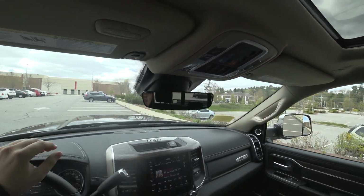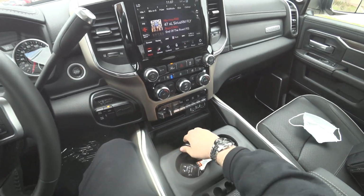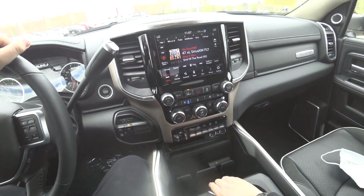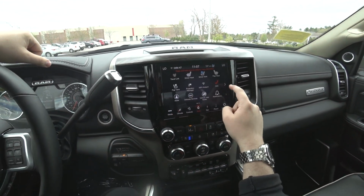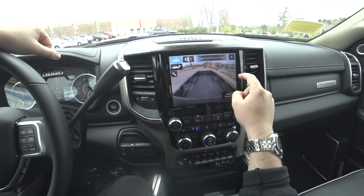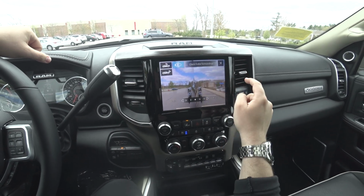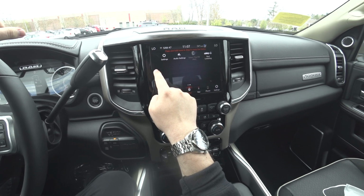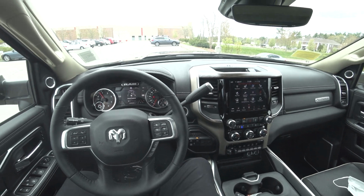Sunroof, I'll leave that one open. You also have a Ram wireless charger. Pretty cool idea. Pretty cool.